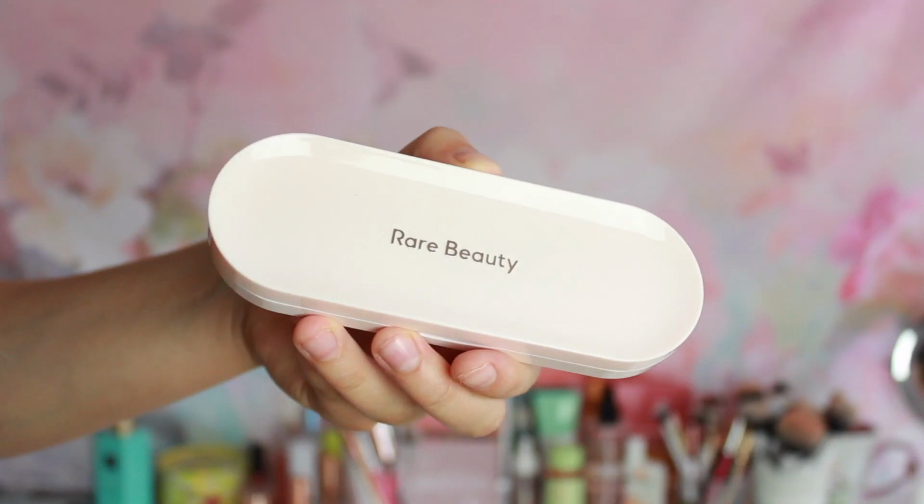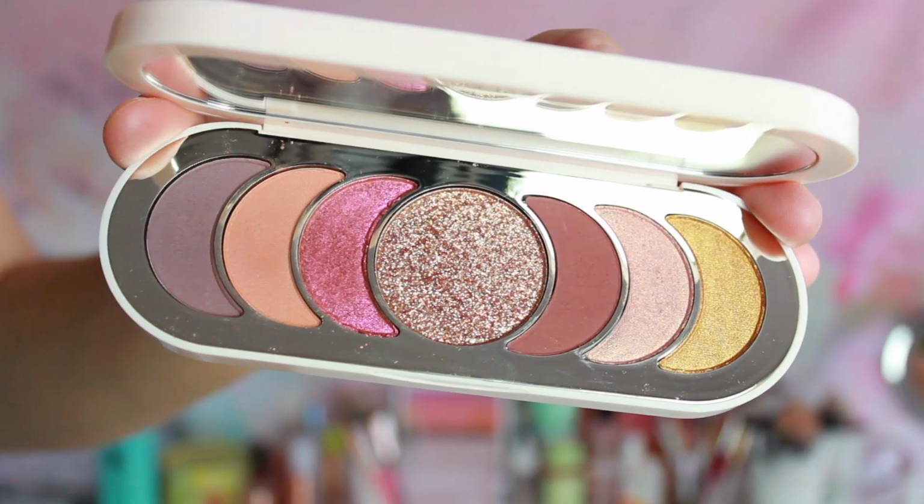So then the next palette is actually one I was thinking about whether I wanted to put in this video, because in terms of quality it's not the best palette in my collection because these shades are not as pigmented as some of my other shadows, but I do think it's a really nice palette for quick everyday looks, and especially for the fall I think this color story is really pretty. So the palette I'm talking about is from Rare Beauty, and this is the Discovery eyeshadow palette.